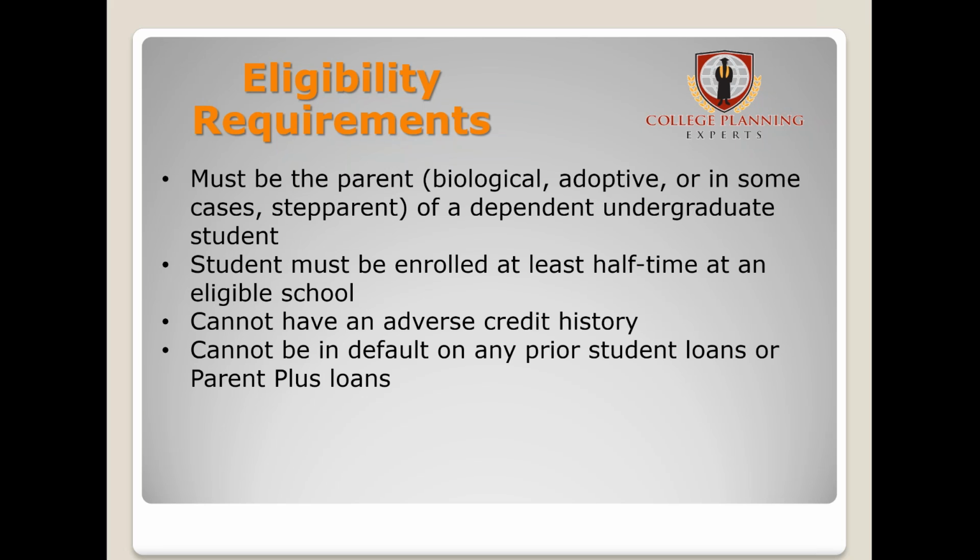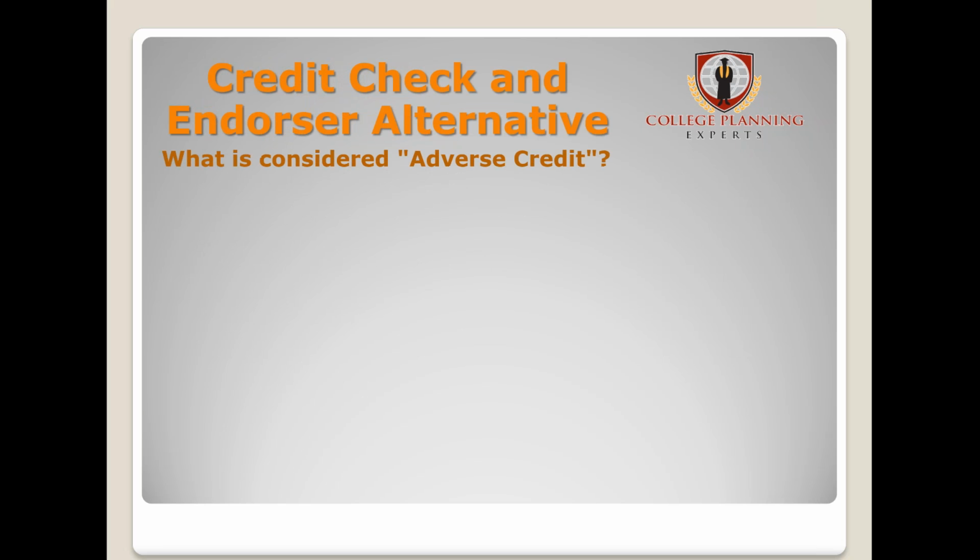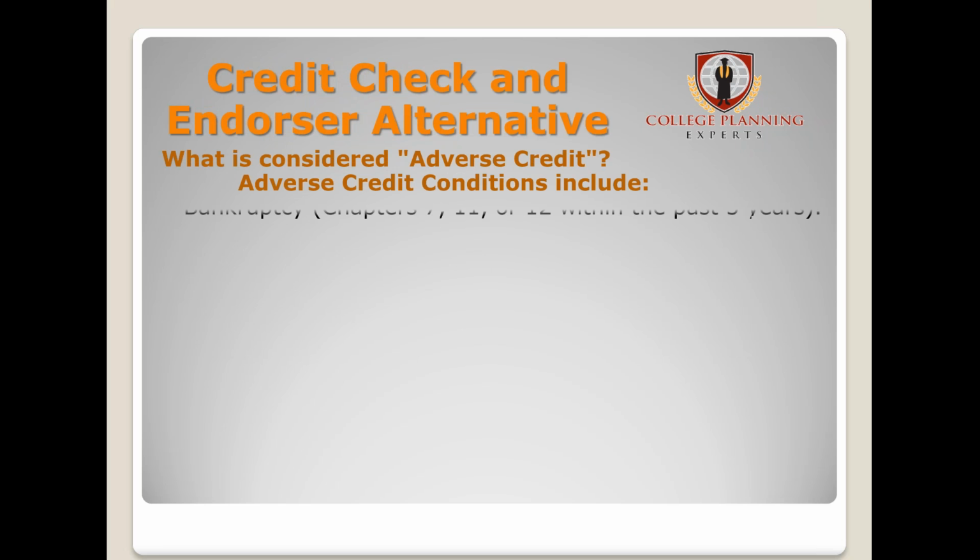Yeah, good point. And you cannot be in default on any prior student loans or Parent PLUS loans, so obviously you can't have a default. Some of these are pretty self-explanatory. This is just a little bit more on endorsement, what is considered adverse credit. It could be a bankruptcy, which could affect it.